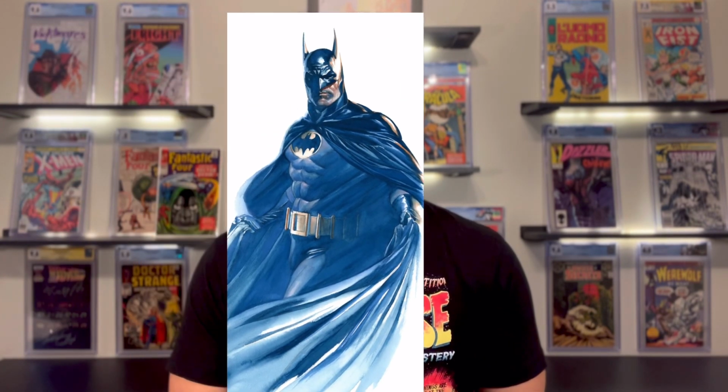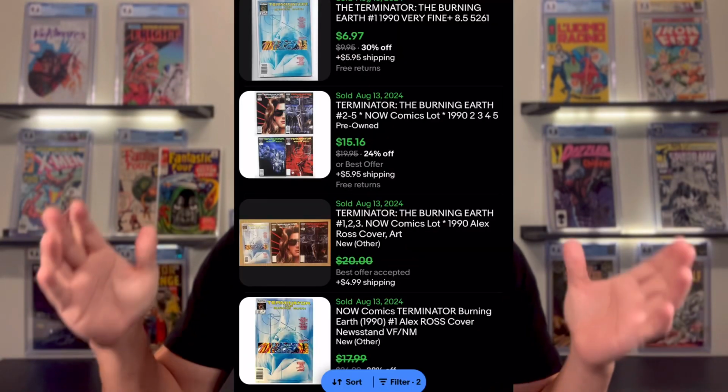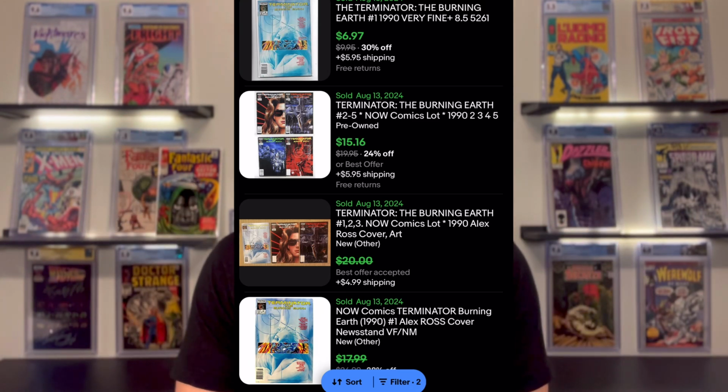Number 2 on the list is one that is starting to get into the ears of collectors, and I think we're about to hit its turning point, but we're not quite there yet. Most can agree one of the most amazing, talented comic book artists in modern day is Alex Ross, which is why number 2 on the list is Terminator: The Burning Earth, number 1, the very first Alex Ross comic book art. Now this book here is like an airplane struggling to get off the ground, but the kicker here is raws of this book sell consistently under $10.